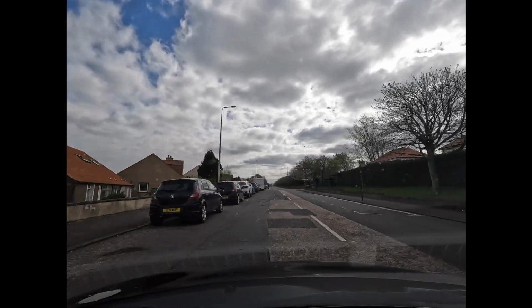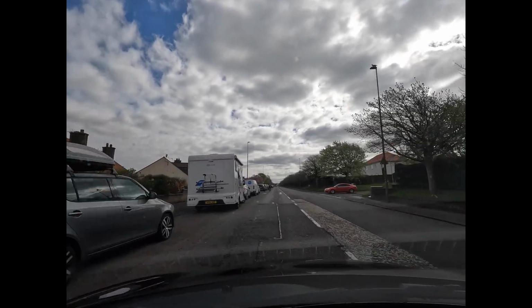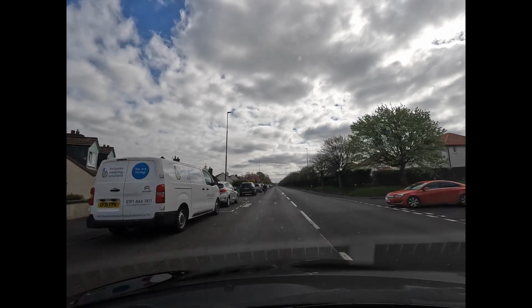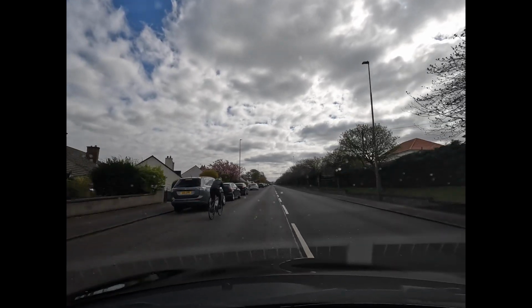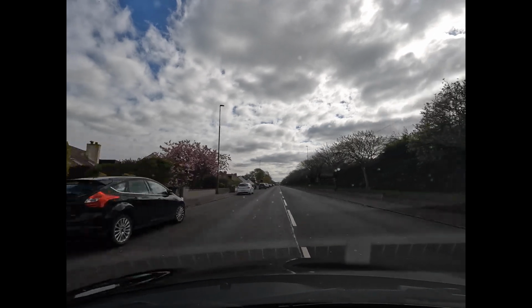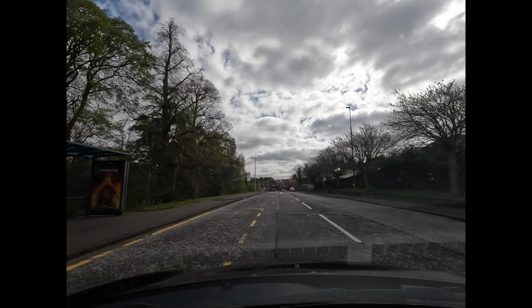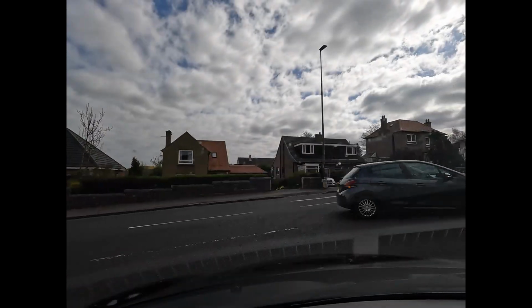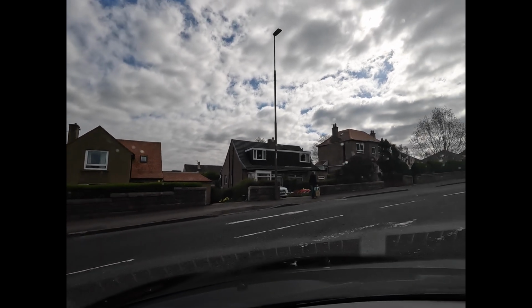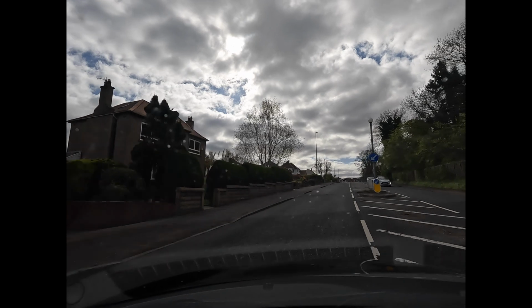Following the road, the speed's not changed, so we're still on the 30. I mean, you've got a cyclist in front of you, get mirrors early and give the cyclist the same width as the length of the bike, I would say. So at the end of the road, we'll turn right. But there's usually always a break in traffic because of the traffic lights further down the road. It gives us a help.